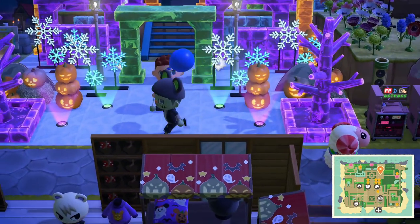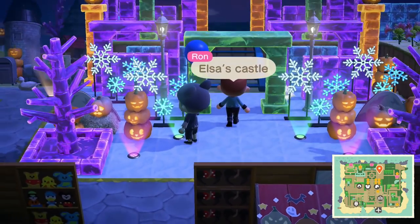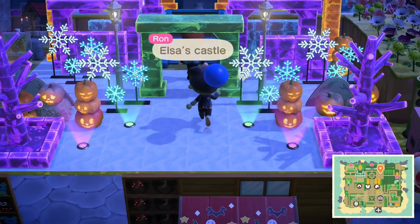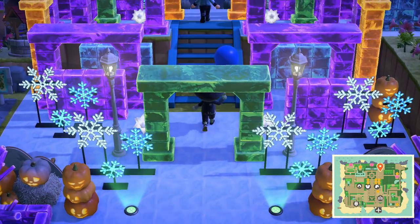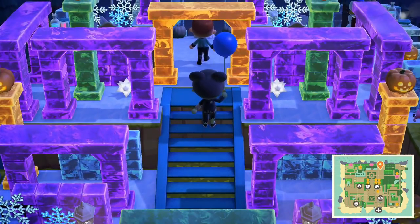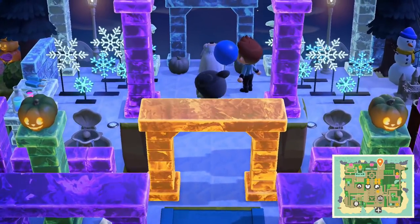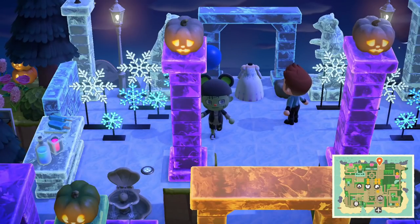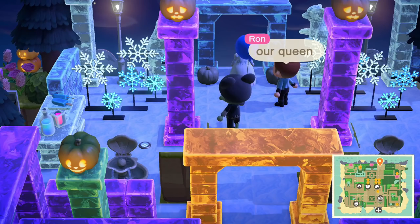But this is beautiful. I didn't even know half of these winter items were in the game. Like the snowflakes. I love how they're using alternate colors. I don't know if that's just how they come, but that's very pretty in the way they've layered it. Amazing. So speaking about layers, we are now in Elsa's lair. And there she is. Do you want to build a snowman? Our queen, Elsa.